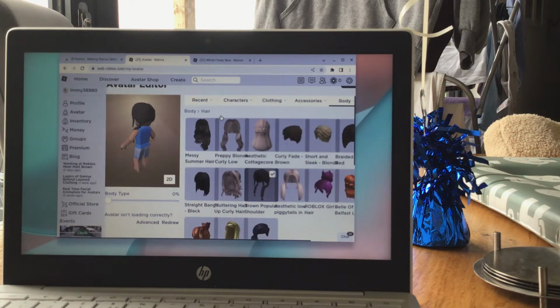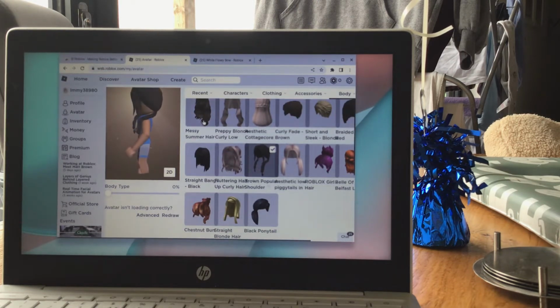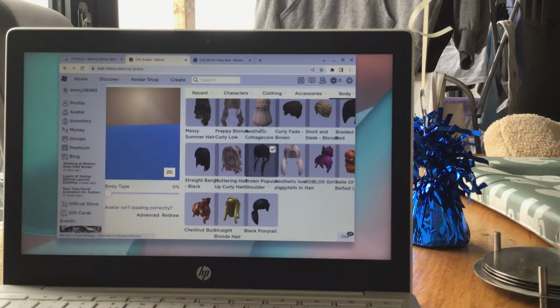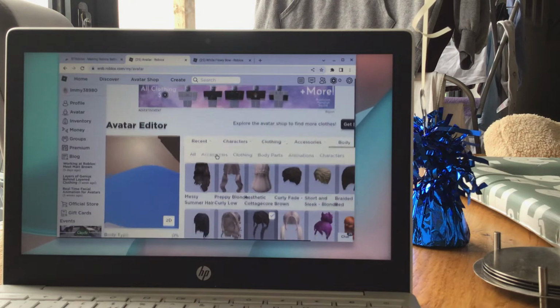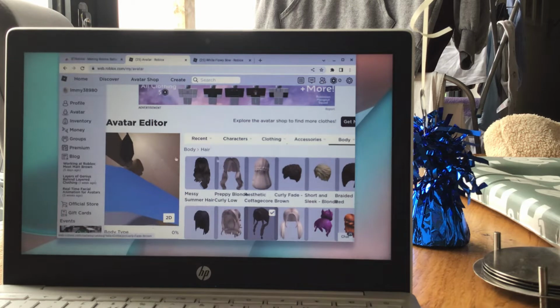Okay, these are my heads, as you can see. I've got that brown one there, which I always wear. I'm just going to zoom in on that blue bit there, but then I'll zoom out. Sorry, I'm going up and down because I've got the mouse in my hand. Okay, so here I've got the brown messy summer hair. Preppy, blonde, curly, low. Athletic, cottagecore hair. And then these and this.